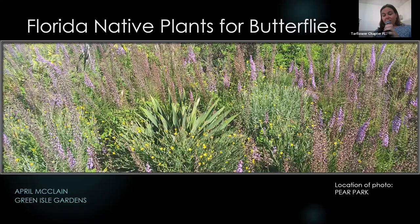So if you guys can see here, this photo was taken at Pear Park in the fall. Pear Park is a Lake County park, actually. And it's quite beautiful. It has a lot of open meadow spaces, and I highly recommend checking it out in the fall. It's just stunning.